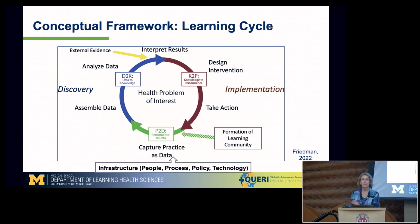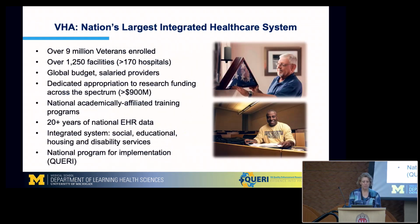And then you also need governance. You need standard operating procedures for other investigators to work with you. And you need to also have the support of the leadership of the organization or community that you're working with. So essentially, those are the key components of running a learning health system cycle.